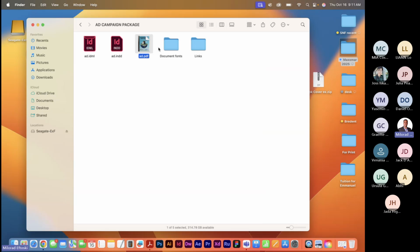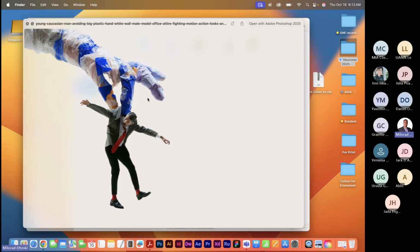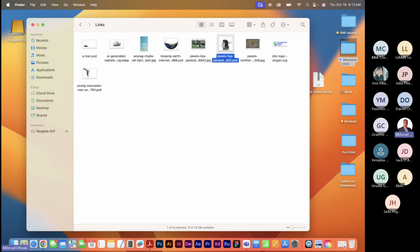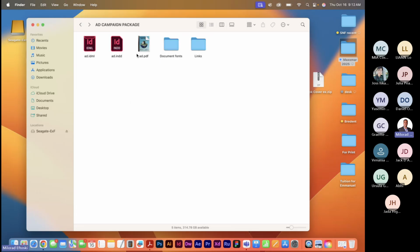And then there's the fonts and the links. Now the links will have all the images that were done in Photoshop, so you can see all the PSD files. Okay, so if I was to open up this Photoshop file here, this was how they created that arm effect holding that person there. Here's another one, right? That was all Photoshop stuff. And here's the other one over here. There's one more, right? So that makes up for the delivery and execution of the ad campaign.